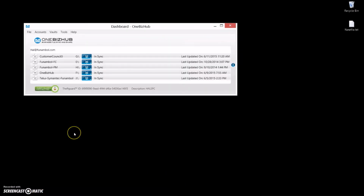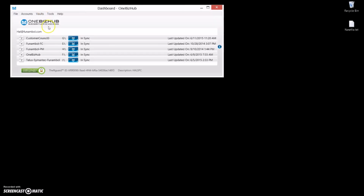If you are not logged in, it asks for your password, but in this case, I am already logged in. The OneBizHub dashboard shows your vaults. As you can see, I have a few vaults. Companies often use multiple vaults, for example, for different departments. Users might have multiple vaults as well, for example, for these departments or different projects. A vault can also have multiple users. That's one way that OneBizHub makes sharing easy.